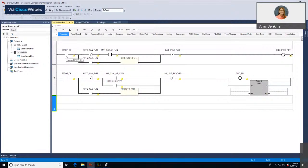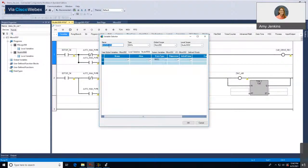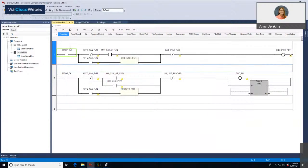So real quick, I do want to show you how easy it is to define a tag or a variable. I can double click on the instruction, do a Control C for copy, and I just choose where I want that variable located. Local would be just available to that routine, or global would be available to all routines. So I'm going to make it a global variable. Click OK, and now you see my exclamation point is gone.